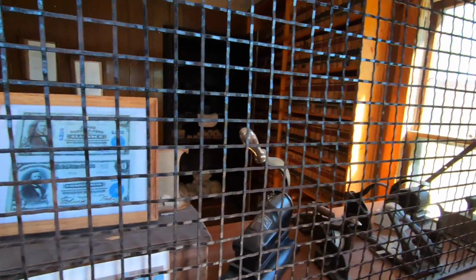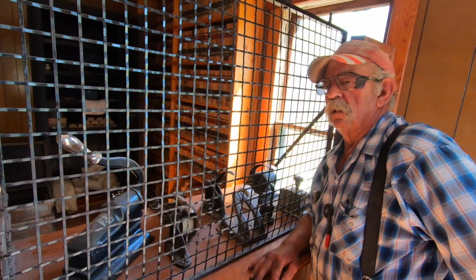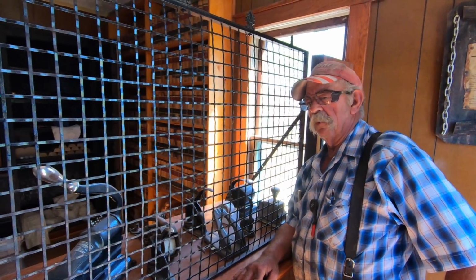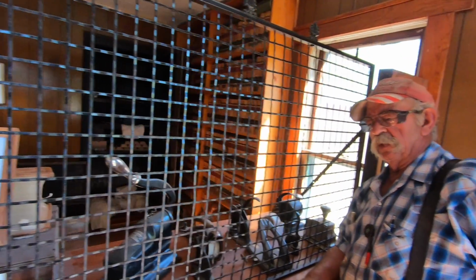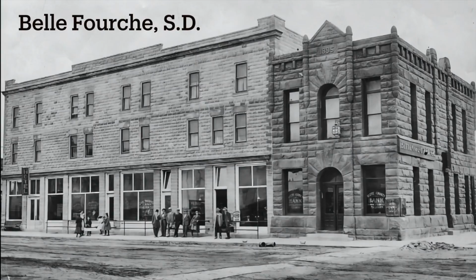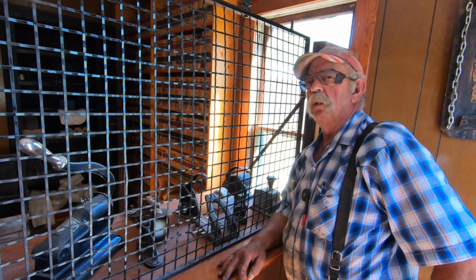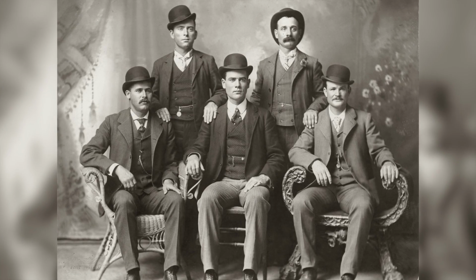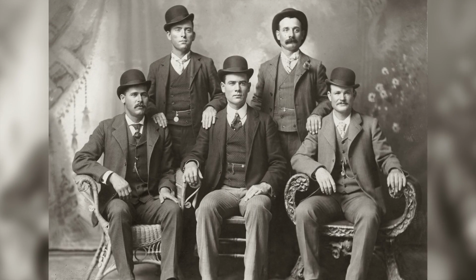You're saying that Butch Cassidy and Sundance Kid were the last ones that stood in front of those while the bank was in operation. According to Cliff, the teller's cage inside of Dobby's bank mock-up came from the Butte County Bank in Belle Fourche, South Dakota. This very cage, he claims, was breached when members of the outlaw group, the Wild Bunch, robbed the bank on June 28, 1897.